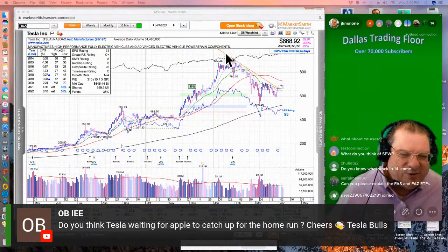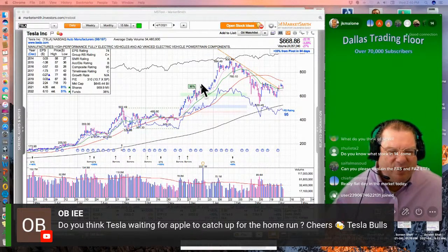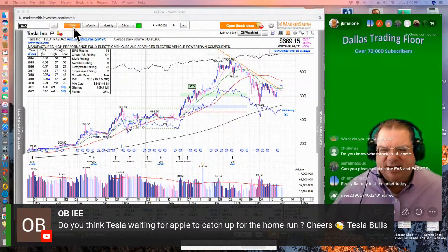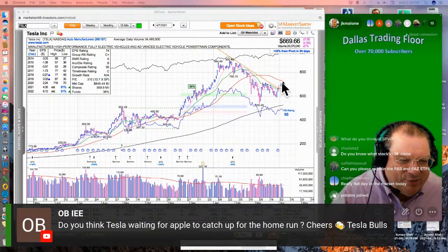This is the reversal line. Now, what do I mean by that? Well, typically what will happen is a stock will reverse lower, but then it will hopefully turn upward. This is the daily chart, by the way, that I'm looking at. I try to catch them as they're moving up. Now it made a move towards the 40-day line.